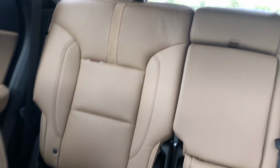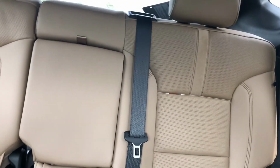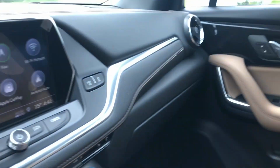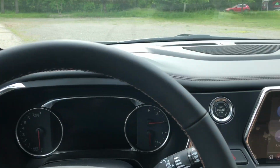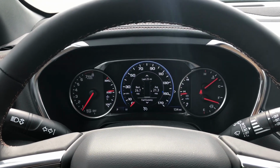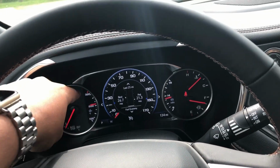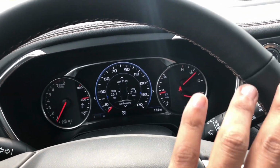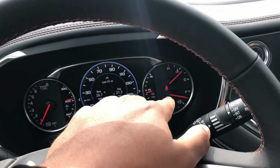It's continued in the back. If you see that accent, it's in the driver's seat. It's on both sides back there. There is no shortage of attention to detail in this car. You see that the speedometer is very different from your traditional car. This only has typical analog gauges on your left, your tachometer, your fuel gauge, and your heat gauge here.